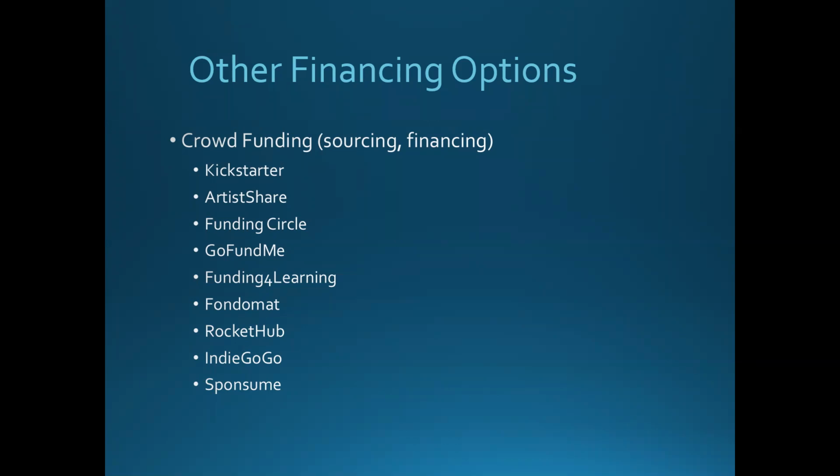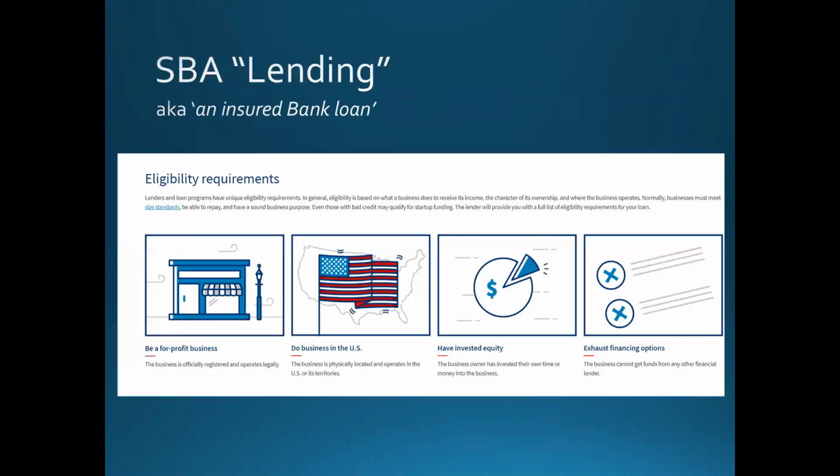Buyer beware, do your own homework. These do have fees that are associated with them. And some of these sites, if you say you need to raise 25,000 and you raise 24,000, they give all the money back. So do your homework. There's even marketing agencies that specialize in setting these pages up for you. But if you're just a regular business and you just want to go the old fashioned route and get a loan, a lot of people think you need an SBA loan.